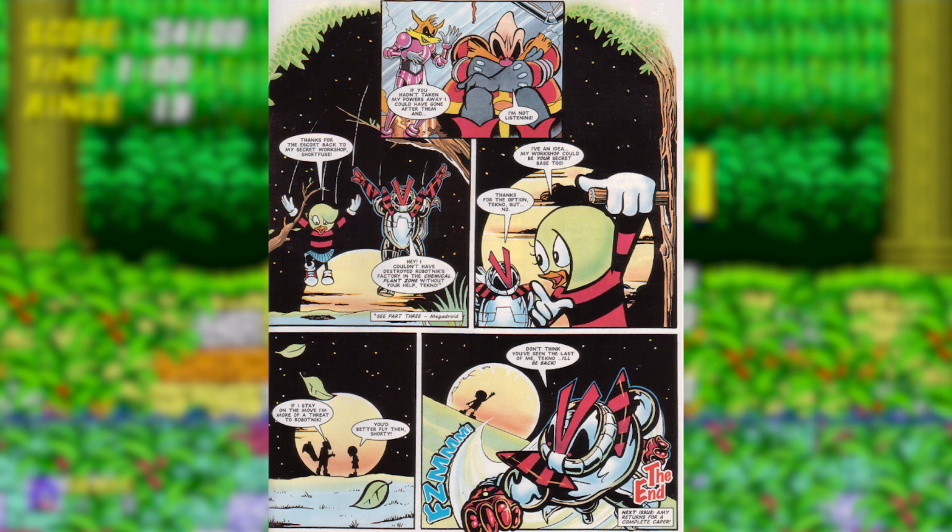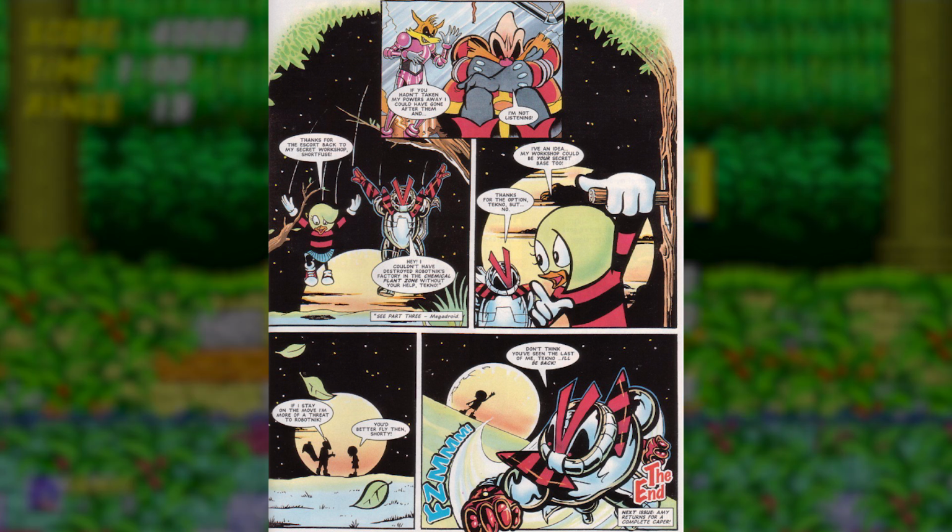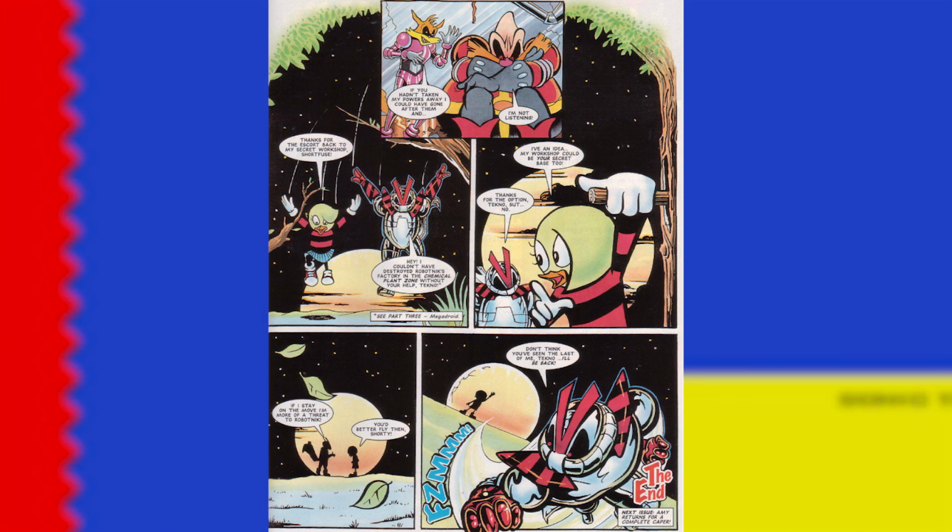The story ends with Shortfuse and Tekno flying off. Tekno offers Shortfuse to use her lab as his secret base, but ever the loner, he declines the offer and goes off on his own.